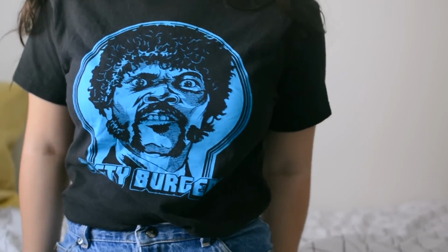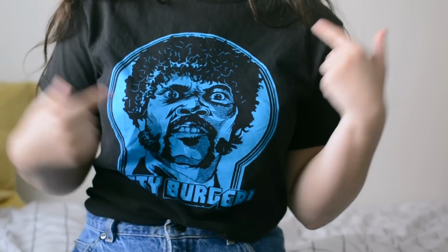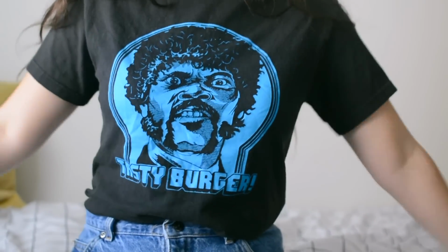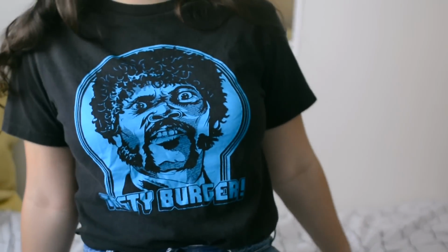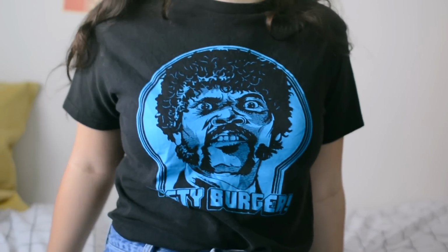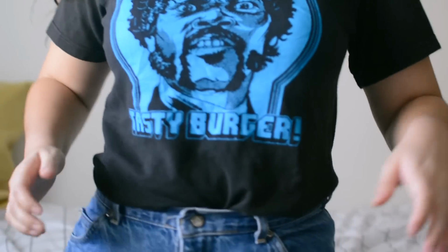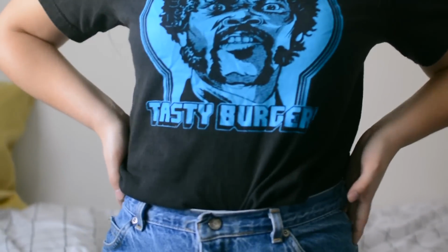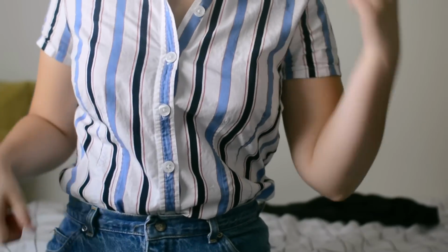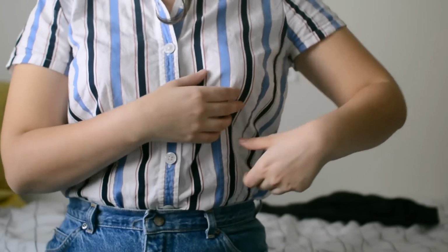Alright, so the first shirt that I have is from the movie Pulp Fiction, and it has Jules on it, and it just says Tasty Burger, and my nickname is Jules too, so I like Jules. But anyways, it's just a plain black shirt. I really like the way the blue looks with the black. I didn't think I would like this, but I really like this. So yeah, this is just the shirt. I really like the fit. I just have it tucked into a pair of high-waisted mom jeans that I wear with literally everything because I'm basic.